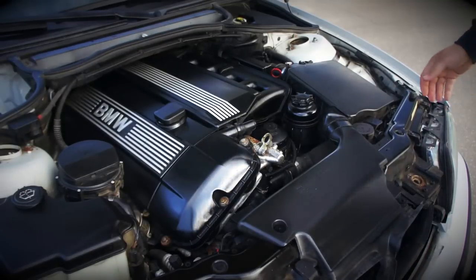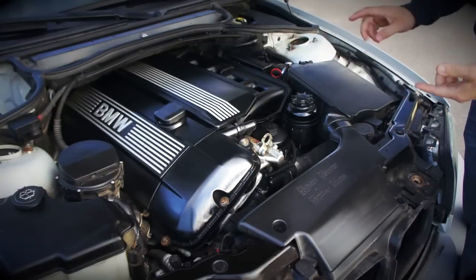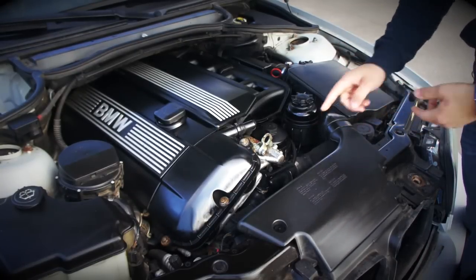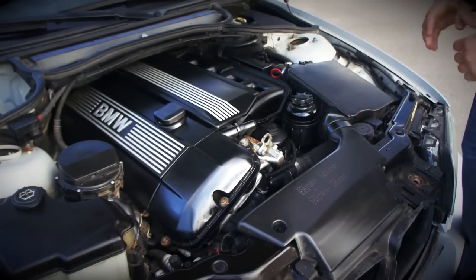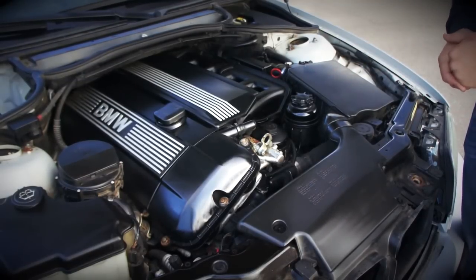Now, onto the cooling system. You want to ask a few very important questions. Has the cooling expansion tank ever been replaced? Has the water pump ever been replaced? Has the thermostat ever been replaced? These are very important questions depending on the mileage of your car, because all of these things eventually go on, from what I've heard, every single E46.